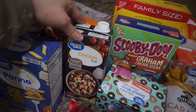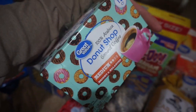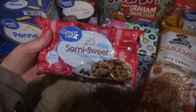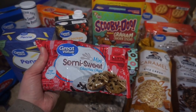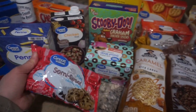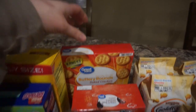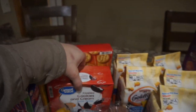Then, let's see, I got some chicken broth here. This is the kind of coffee my husband likes, these K-Cups. I also picked up some mini chocolate chips. I don't have a plan for these, I just don't have any on hand, and sometimes I like to throw a few in banana bread or make cookies or whatnot. And just some buttery rounds crackers. My husband likes to bring these to work in the morning.